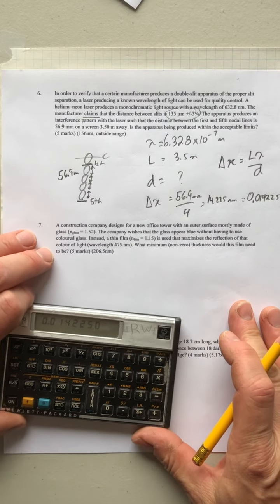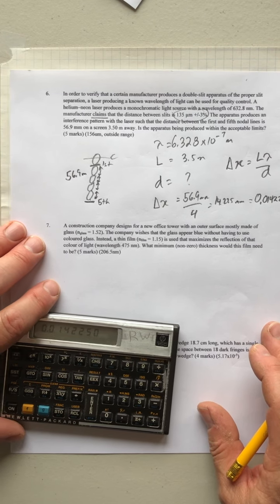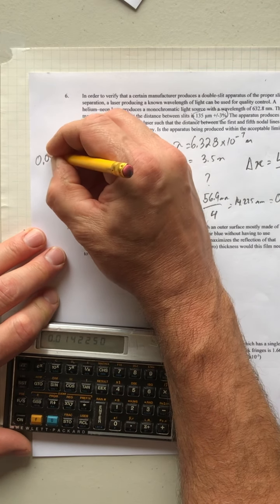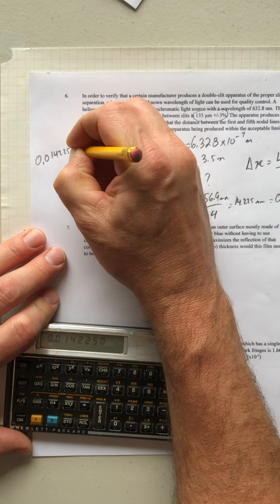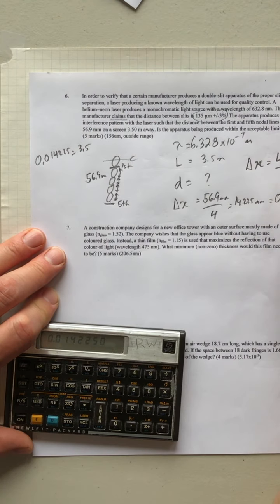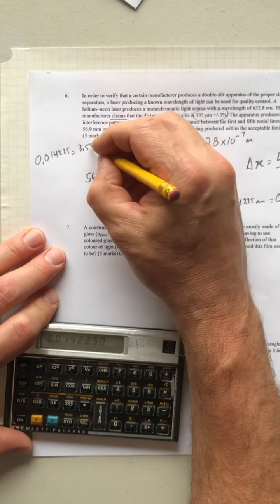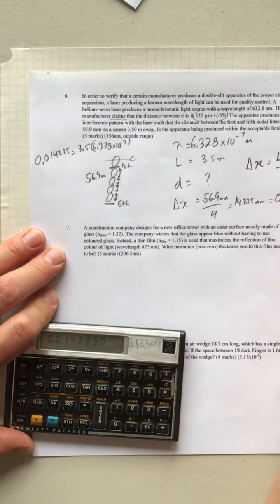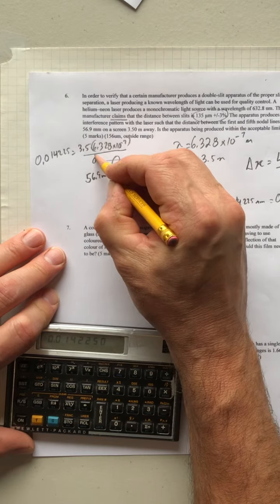How am I going to squeeze this? This happens when you write too big. Delta x 4225 equals L 3.5 lambda 6.328 times 10 to the minus 7, and we're solving for D.